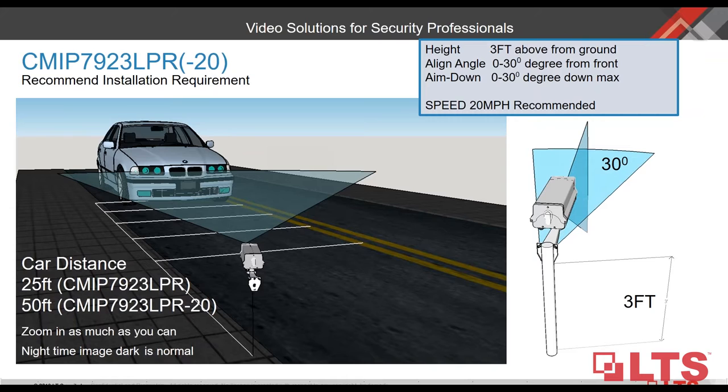guidelines, and of course, if you want to install it a little higher, absolutely, but it depends on how far off the installation guidelines you go. So, for example, if you put it 20 feet high on the building, and the angle is 90 degrees, and the car is flying by at 40 miles per hour, of course, in that kind of scenario, you're not able to capture the license plate.